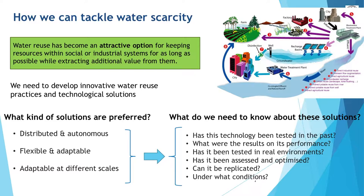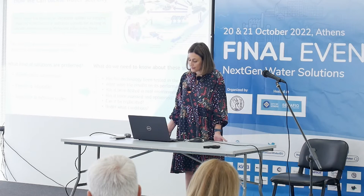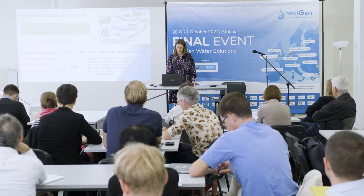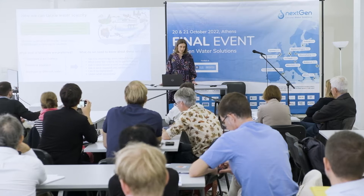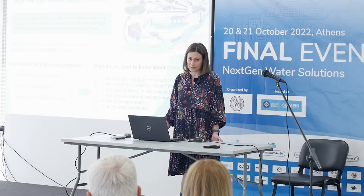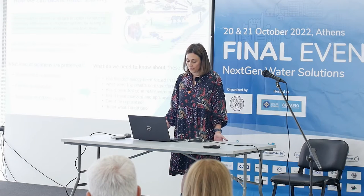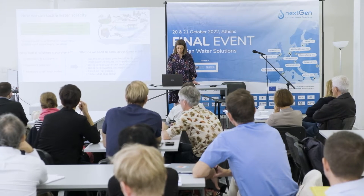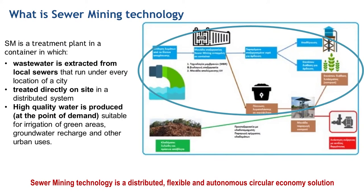We need to develop solutions that have been tested in real environments, that is our main purpose through this project, and have been assessed in terms of efficiency and performance and have been optimized, but also solutions that can be replicated in other environments and areas with different conditions. So we need, in other words, solutions that are autonomous, flexible, and adaptable. So what have we done in the past 4 years in the nursery?